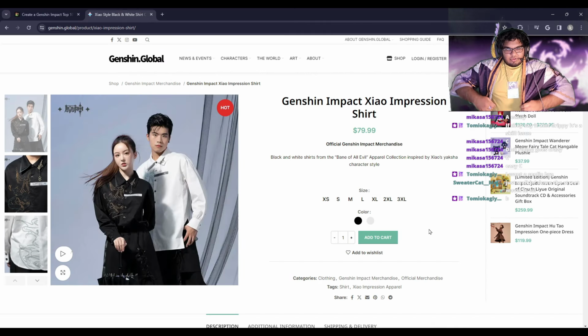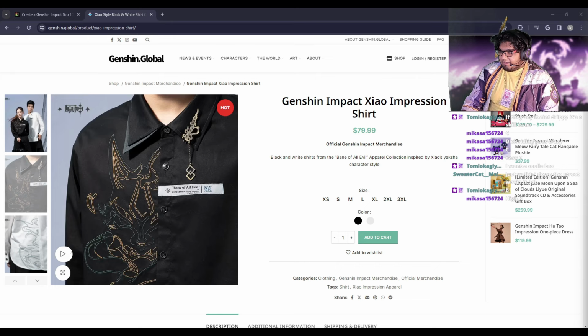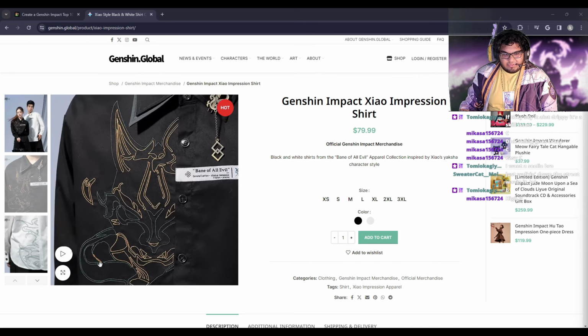A Zhao shirt. The black one is way more drippier than the white one. I like it. I think this is an easy A. Y'all just seem to hate Zhao for some reason. I don't know why. I think this is awesome. The emblem is awesome. The mask is so cool.